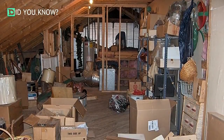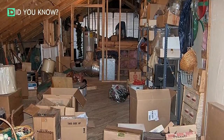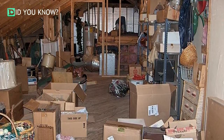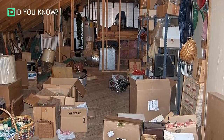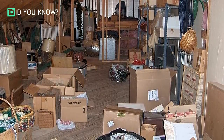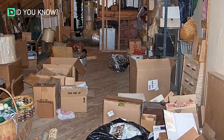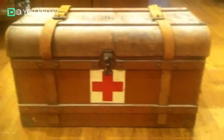After one otherwise ordinary, rainy day, an Imgur user named John was in his grandfather's attic helping his parents clear out some junk. Alongside things that you'd typically find in an attic like old photos and books, there was a weird wooden box with a medical symbol on it. John just had to take a look inside. What could it have been?